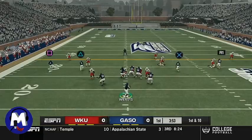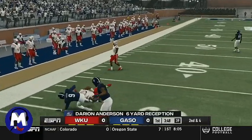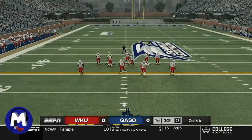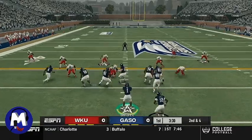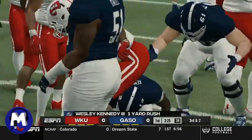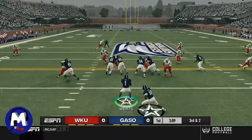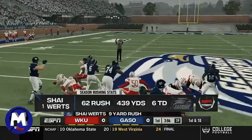That stop gave this defense some momentum last time out. It'll be interesting to see if they can keep that intensity. Anderson for six. 6 yards on that completion. You get 6 yards, and that makes picking up a first down very reasonable. Now, they need about 4 yards to pick up the first. Kennedy gets a yard. Wirtz gets 9.